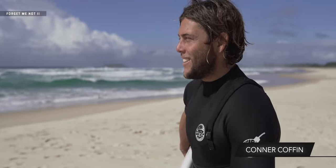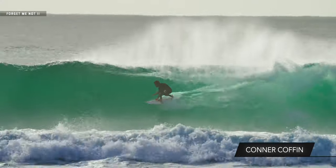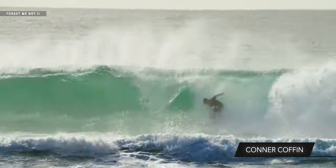Dingo is so good at driving. He does it every day. Every time he's ever stepped me off on a wave, I think it's a good wave.